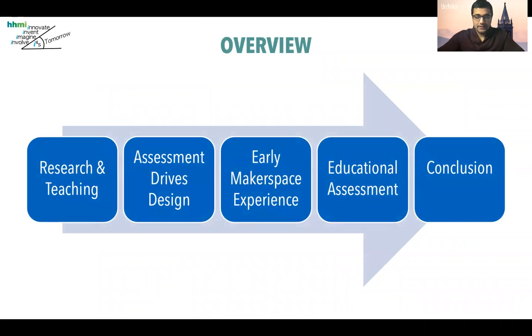I'll begin first with this idea of research and teaching as a synergistic combination. And from there, I'll discuss how our design principles within this early makerspace experience were very much driven by students through assessment. I'll go over the actual early makerspace experience and what students did. I'll talk about how we assess students, what we asked of them, what educational outcomes we were interested in. And then from there, I'll conclude with this idea of a learning framework that's rooted in both the cognitive and affective domains.